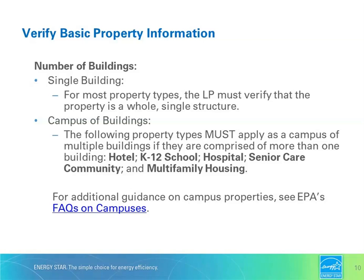Campuses are a huge topic that could have an hour-long webinar devoted just to that topic alone, so we won't get into too much detail here. But if you work with any of these 5 property types, or with multi-building properties, be sure to carefully review the campus guidelines available in the FAQs and on the Energy Star website.